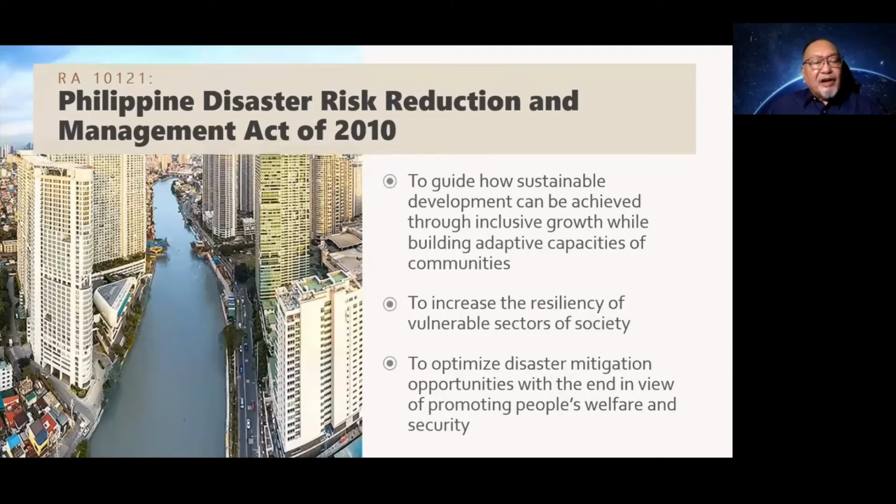Now, there is an accompanying law, Republic Act 10121, which is the Philippine Disaster Risk Reduction and Management Act. Now, this picture here on the left, this doesn't show you yet the PAREX. Okay, what is shown here is on one side where you see JP Rizal passing beside some of these tall buildings along the Pasig River.